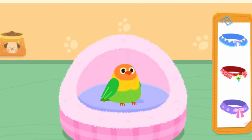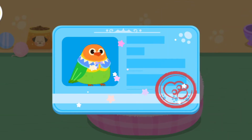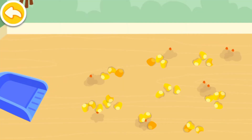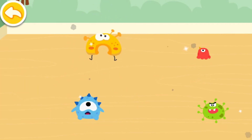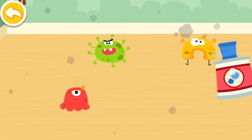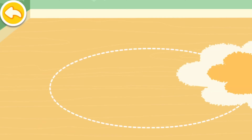Choose a delicate gift for it. Aim at this little animal and take a picture of it. Great! You're its owner now. Please take good care of it. This pet has moved to a new house. Let's clean up its previous house. This house looks great! The next little animal will be happy to live in it!